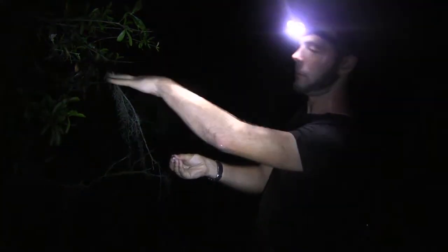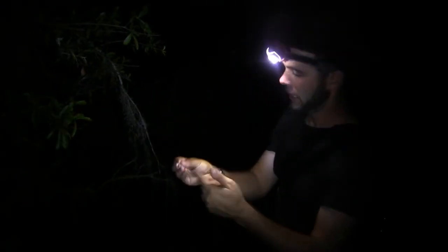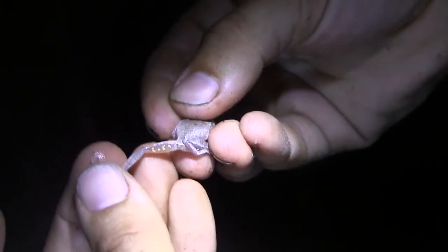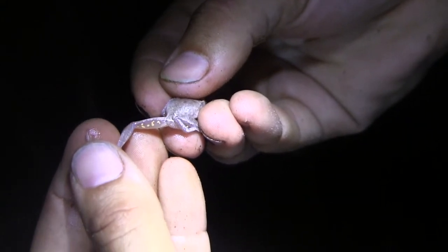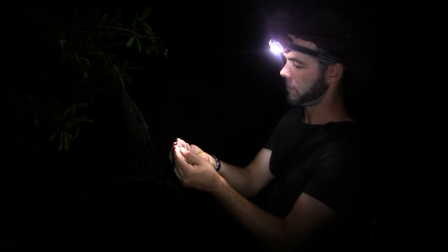They like to get in low-hanging branches like this right above ponds, and they'll sit here and call during the Florida summer nights. And the easiest way to actually tell one of these from any of our other tree frogs is they'll have, along the back side of their hind legs, a series of yellow to orangish spots. And that's the easiest way to identify you've got the Pinewoods tree frog.